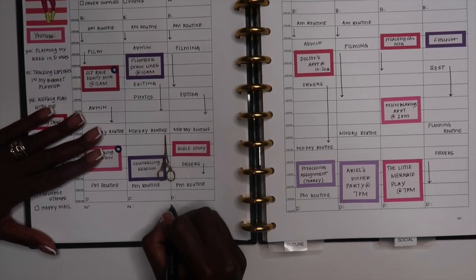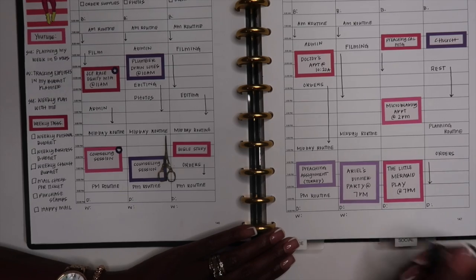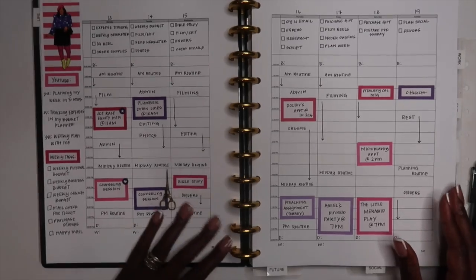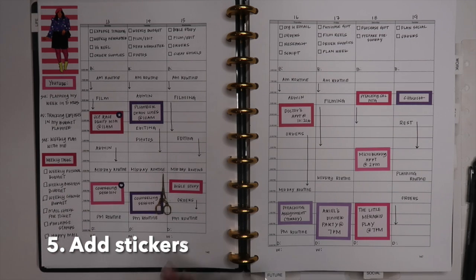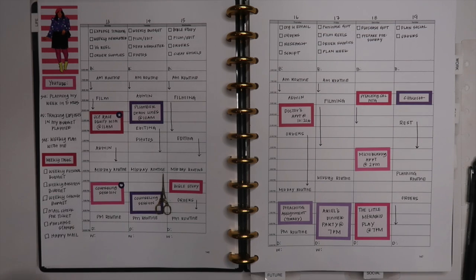So I'm just going to add workouts. My goal is to go walking every weekday this week, so I have added that there. And this is what a fully planned week looks like. Now I will probably go in and just add a bunch of functional stickers. I just like to add functional stickers after the fact, just so I know I have enough space to add all of the things that I want to add.